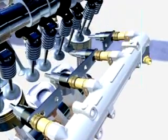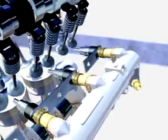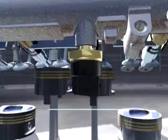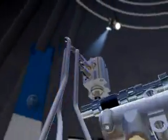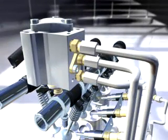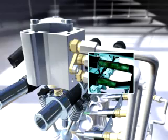Depending on engine requirements, a pressure of from 5 to 12 megapascals dominates in the rail. This pressure is permanently assessed by a sensor. The high-pressure pump is driven by the camshaft and is equipped with an integrated quantity control valve. This pump is capable of providing optimum fuel pressure at any time.